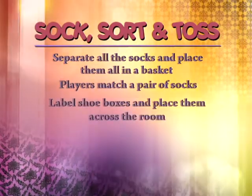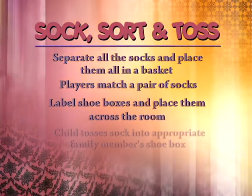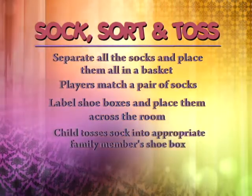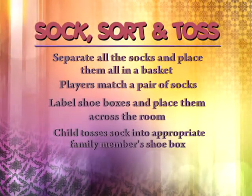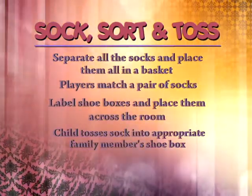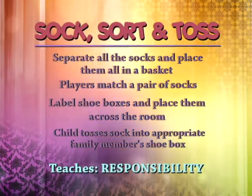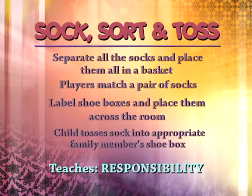And then you need to place some shoe boxes across the room, label them for the different members of the family, and the child tries to toss the sock into the shoebox for the appropriate family member. And the idea is they get the pleasure of connecting the socks. It's kind of like a concentration game, and then putting them in, and they're learning responsibility. They're learning to take part in the family's activities, the day-to-day upkeep. They learn responsibility, you get the laundry folded.